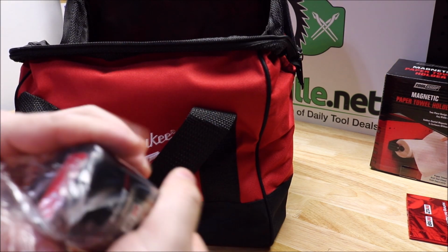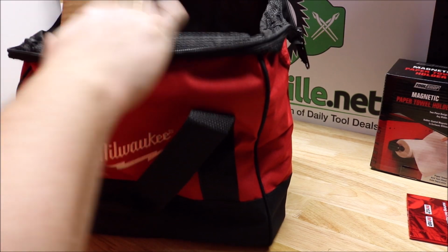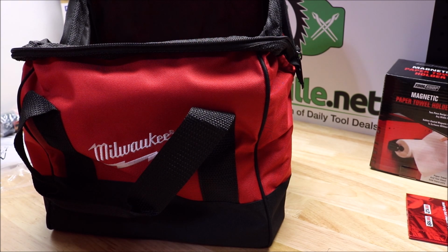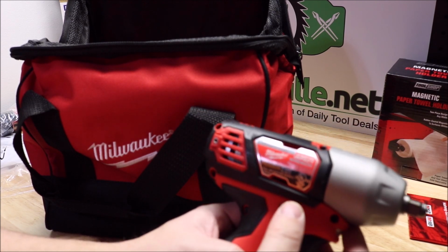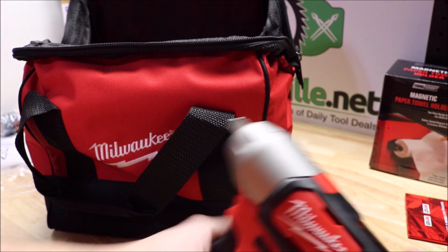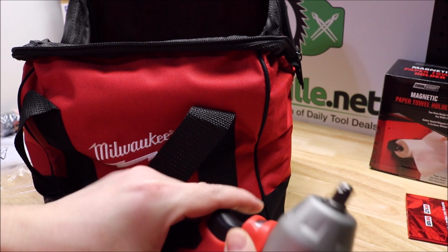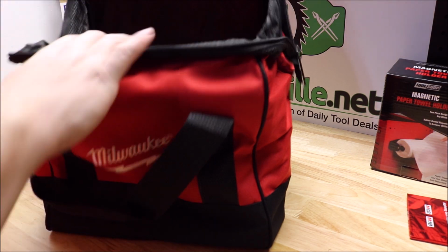Here's our 1.5 battery. See the 3/8 impact. See if we can get what the model number is. 2463-20. It is not brushless, but it'll still work for me. I have the DeWalt one too, so maybe we'll do a test. See which one's better.